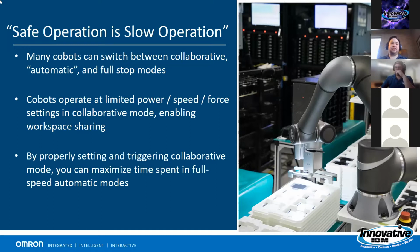By making sure that you have a risk assessment performed and that your application is truly collaborative, you can actually maximize the time your cobot is spent in higher speed mode such as automatic mode and reduce the time it has to slow down for people around it. So that requires making sure your employees are trained on best practices around the cobot, making sure only trained people are interacting with the cobot, and making sure that you are not only making sure your employees are safe, but you are minimizing how many safeguards you actually need to make sure that your robot can run as fast as possible, as often as possible.